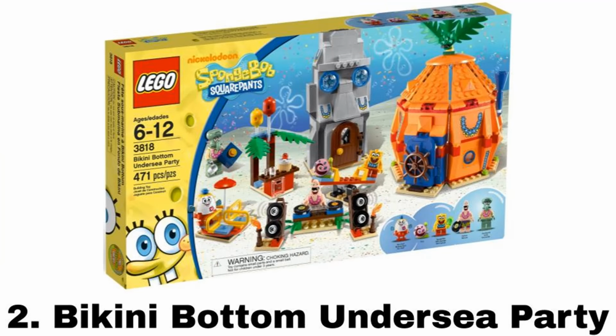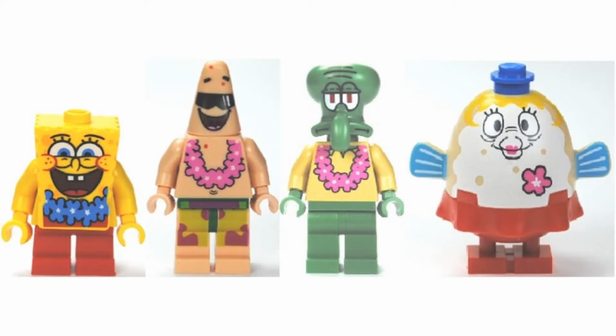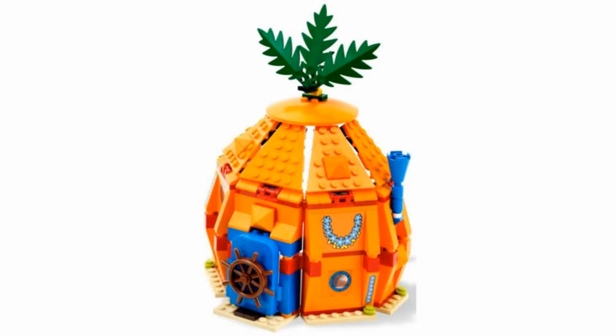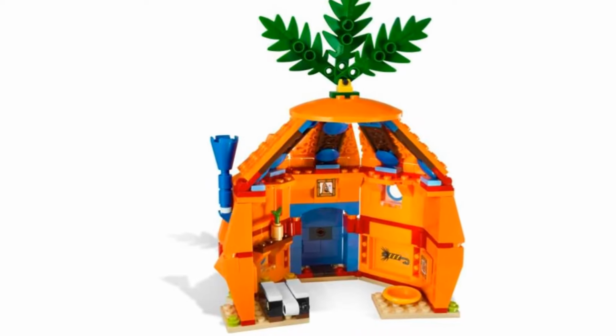Number two is Bikini Bottom Undersea Party. It comes with four minifigures, party variants of SpongeBob, Patrick, Squidward, and Mrs. Puff, also with Gary. This is the newest of the three Bikini Bottom sets, and this one is a bit different with the party theme, which makes it more unique, but I think I prefer the regular designs of the other sets.